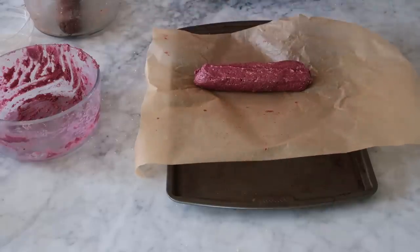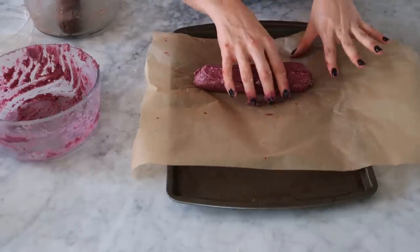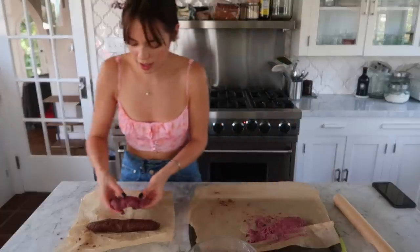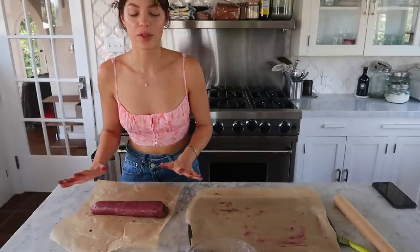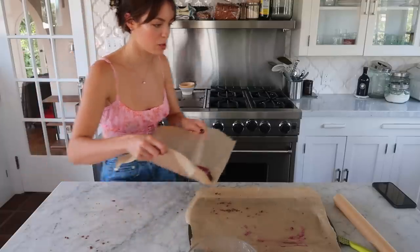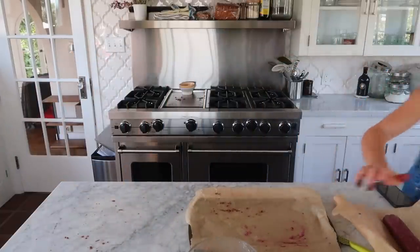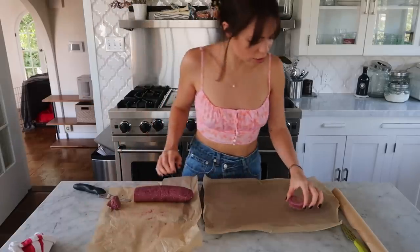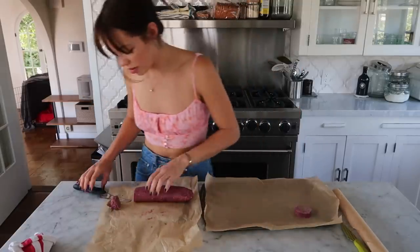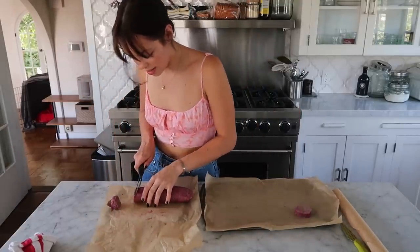Yeah, this has to go in the freezer stat. We're wrapping. This looks crazy. I'm gonna throw this in the freezer and actually be patient and let it harden. It looks like a giant. Oh, the inside is still frozen. So it'll be chocolate in the middle and raspberry on the outside.